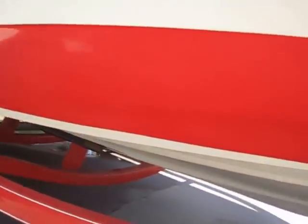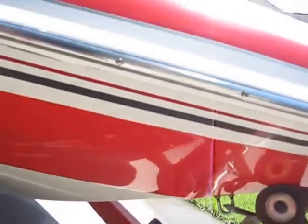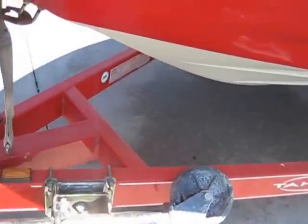No bottom paint. She's pretty clean. Everything's just a little bit off from missing the fender right here. No, nothing. Obviously, everything here looks in great shape. Take a look up over here.